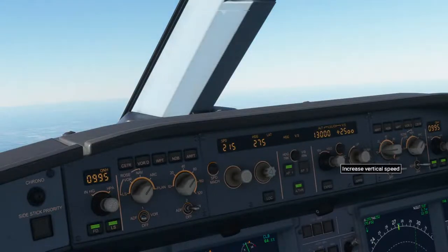Speedbird 529, resume own navigation, monitor Unicorn 122.8.